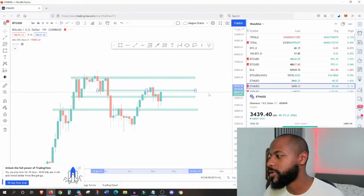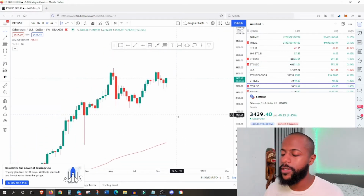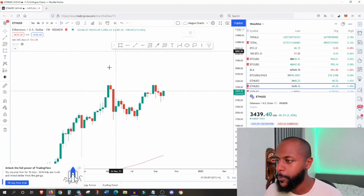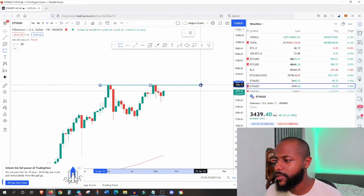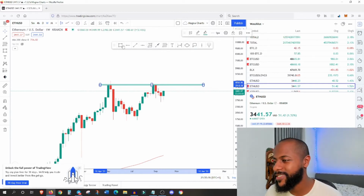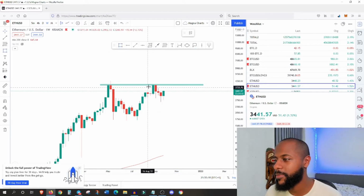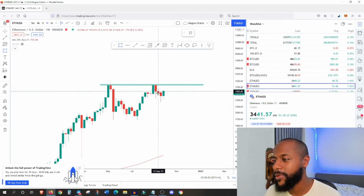That's Bitcoin done. Now over to Ethereum, remove that. And let's get this started. With Ethereum, very clearly is a swing high. It tested it earlier, late August, early September, got rejected. Unfortunately, it tried to get back above, but there was too many sellers. This swing high became resistance once again, and it pushed it down.